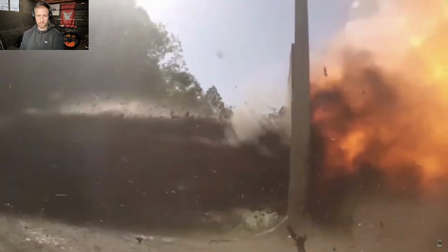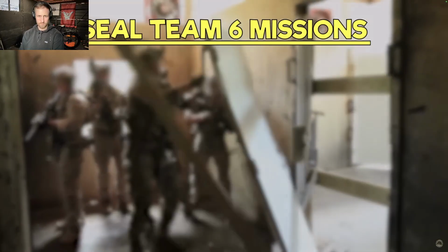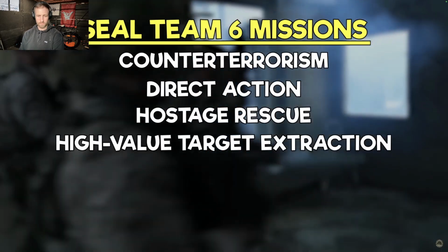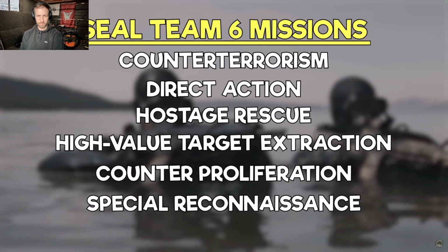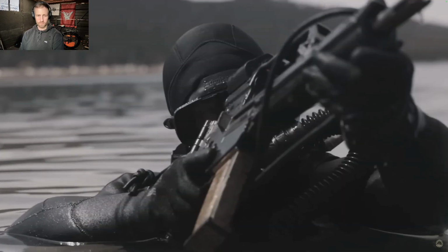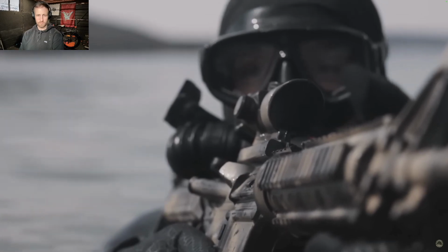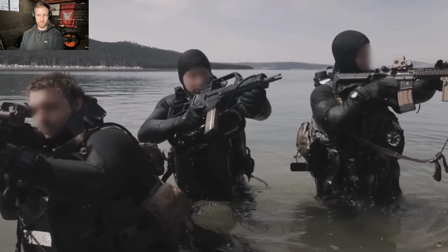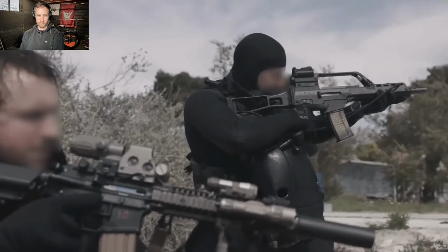As you'd expect from a Tier 1 Special Mission Unit in JSOC, they're utilized in the full spectrum of operations. DEVGRU specializes in areas such as counterterrorism, direct action, hostage rescue, high-value target extraction, counter-proliferation, special reconnaissance, and a whole slew of other things. But there's two things that set SEAL Team 6 apart from the other Tier 1 units: its maritime and free-fall capabilities. It's no secret that Navy SEALs are known for their talent in the water. Hell, even their name literally deals with an aquatic animal. But when you put together the best Navy SEALs into a Tier 1 unit, you can be certain that they will be taking their maritime skills and expertise to the next level.